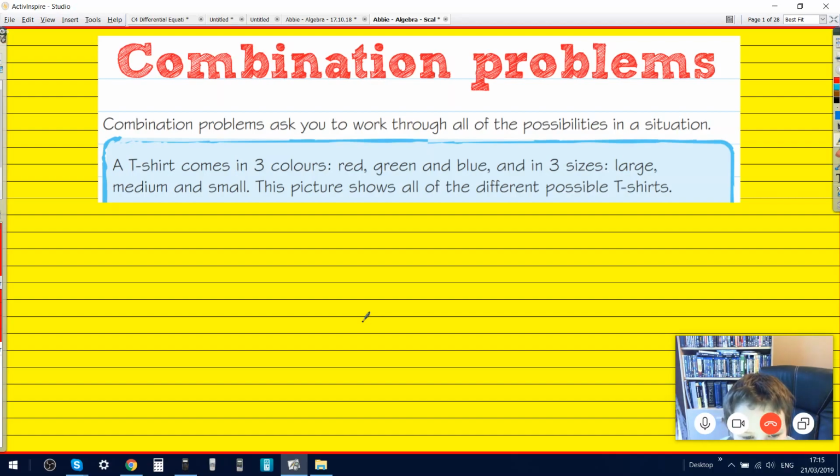Because this is a combination problem, I think we would need to show all the combinations possible. So the first combination could be red, large. Wait, does it have to be all 3 colours together, or can they be separate? Hang on. You've got 3 colours and 3 sizes. So what are all the possibilities?